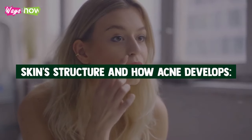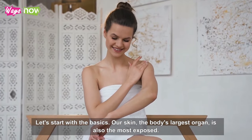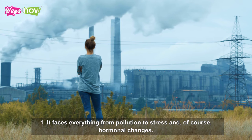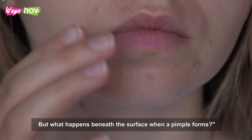Skin structure and how acne develops. Let's start with the basics. Our skin, the body's largest organ, is also the most exposed. It faces everything from pollution to stress, and of course hormonal changes. But what happens beneath the surface when a pimple forms?